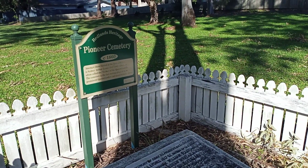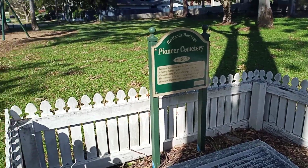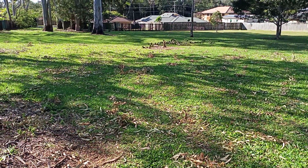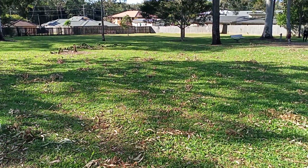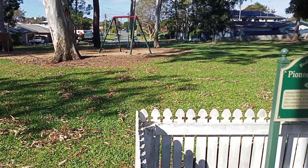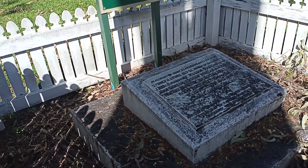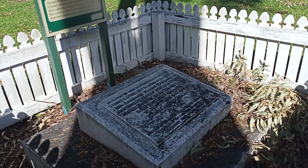Okay, so this is the Pioneer Cemetery, and there are still burials under the park here. So I'll just scan back around. And then they decided to use the Cleveland Cemetery, which is in use as of today, which is in Russell Street. It's on the corner of Russell and Clark Street. Okay, just a little quick one today. This is the Pioneer Cemetery in Cleveland, established around 1860.